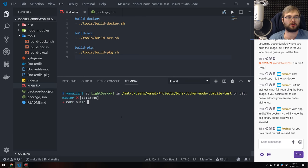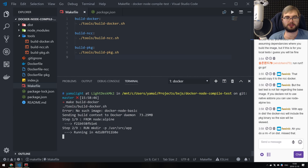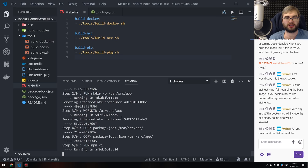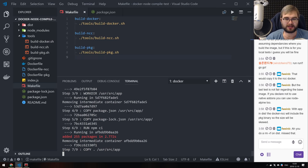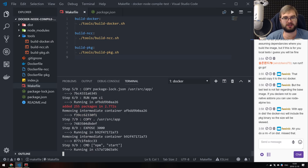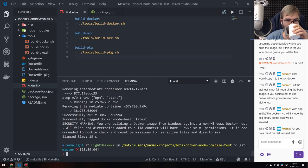So build Docker. Yes, okay, cool. We're running that. Copying, yes, packaging. So this is your typical Docker build. This is what I do right now. And I mean, it's not too long. Yeah, it's like some seconds. And then when you have the cache for package.json, it's even faster. So actually 15 seconds. Okay, that's it.